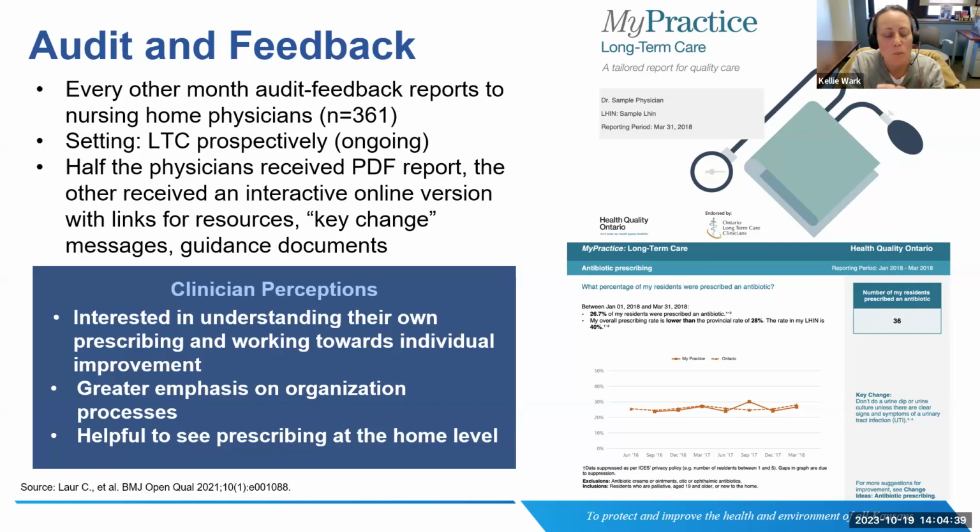This citation is one where they interviewed the clinicians involved to get their feedback on these reports: what they liked, what they didn't like, what their perceptions were. The nursing home prescribers thought the reports were visualized really well, and they liked the resources.